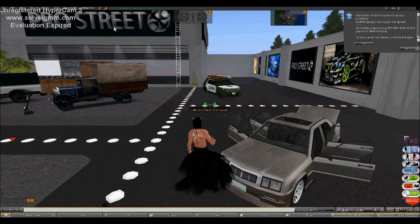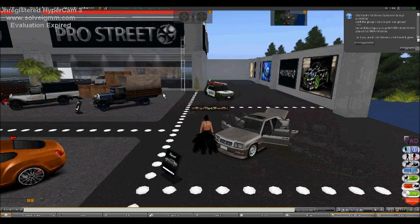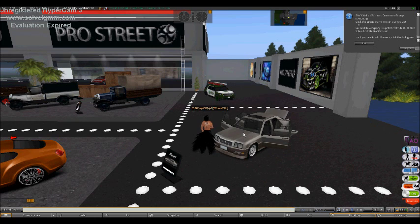This company up here, Pro Street, they make really detailed cars that actually have an animation of you getting in the car and getting out.